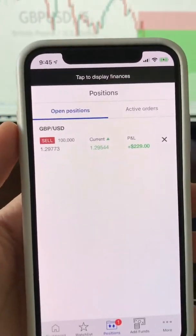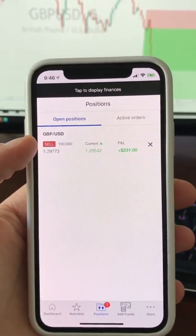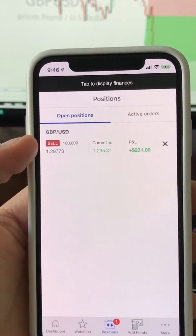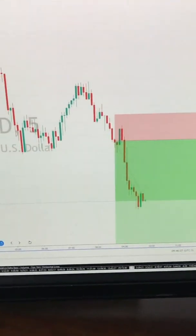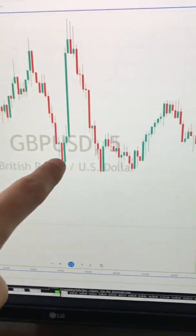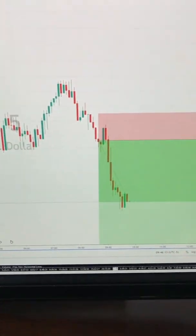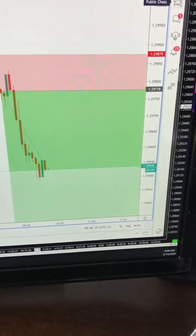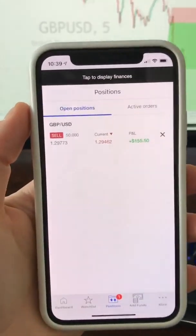Quick update, I closed the Aussie yen swing trade, now just in this GBP short, which is doing pretty good, running about 20 pips in profit. But yeah, this trade is doing well. Broke that support from the London session, and yeah, we'll see if we could get some more lower targets today. It's about 9:45 a.m.